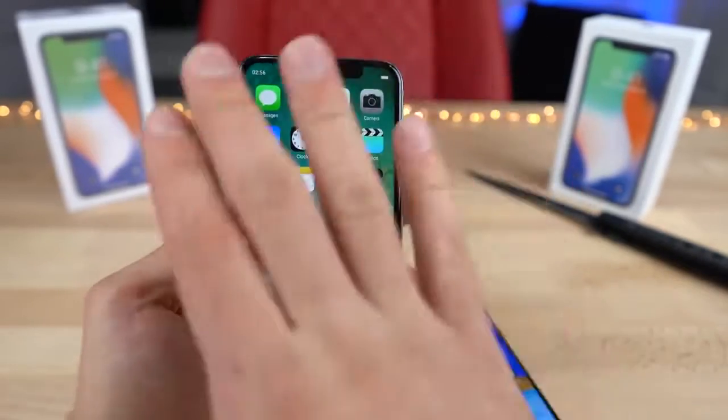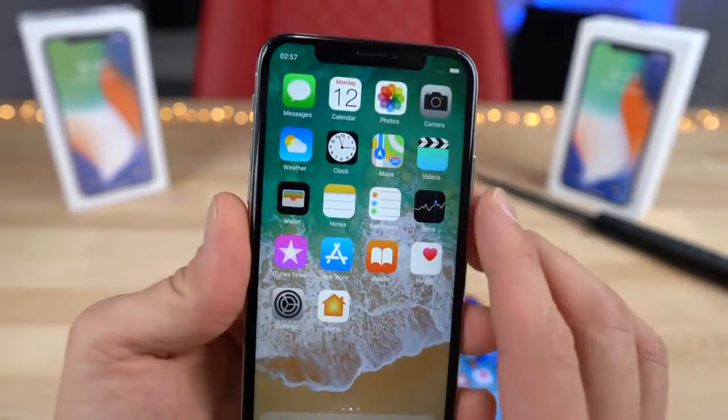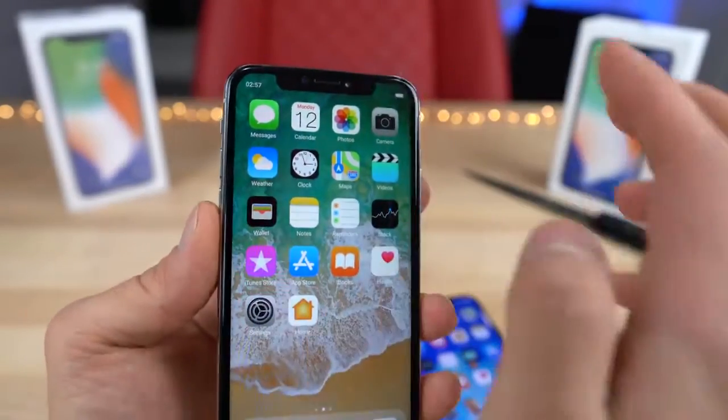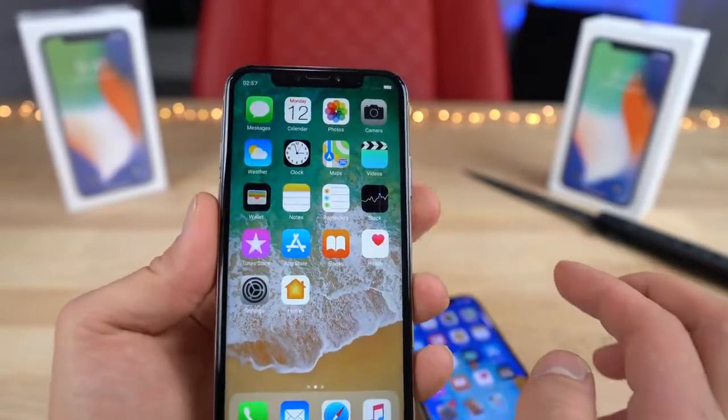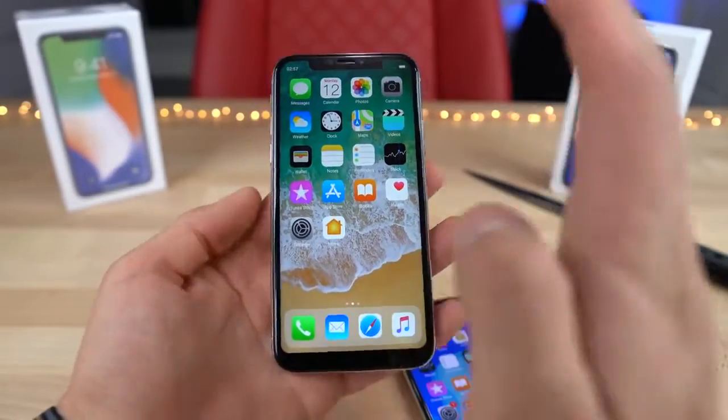This is an LCD, it's not an OLED, so you're not going to get the benefits of that, but they're still able to go around and cut it out up top. Of course, probably not fully functional Face ID, as it does not have the 3D mapping. We'll take a look at that in a second. It's just so cool that you get this here.